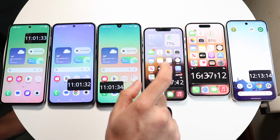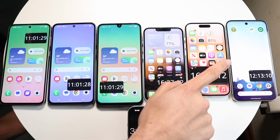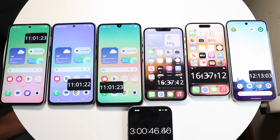So as of this point, my Google Pixel 9 Pro XL is still doing the worst, as I expected. My Galaxy A56 is doing decently. It's doing the best out of these three new phones that just came out. But still, the iPhone 16 right now is doing the best when it comes down to these. So once again, we'll go ahead and check back in about another hour or so, and we'll see where we're at.